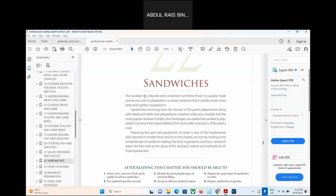Sandwiches is a favorite and convenient lunchtime food. It can be made very quickly and can serve quickly and is adaptable. So many variations that can satisfy nearly every taste and nutritional requirements. Sandwiches have long been the domain of the pantry department along with salads and other compartments. However, when you consider the most popular sandwich today, it is the hamburger, you realize that sandwich preparation is much more the responsibility of short order cooks as it is of the pantry cook.